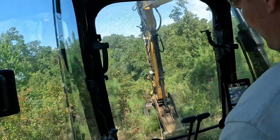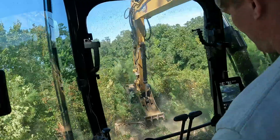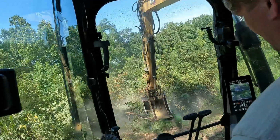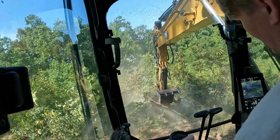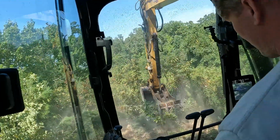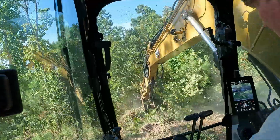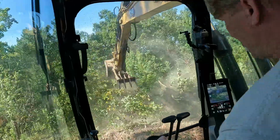I'm doing work for a general contractor who owns this plot. He's wanting to hurry up and get it cleared and put a home up and sell the home. He's had this spot for a couple years now and just hasn't had time to do anything with it. He met me on a job I was working on, saw my equipment, and said, hey, I need to talk to that guy.